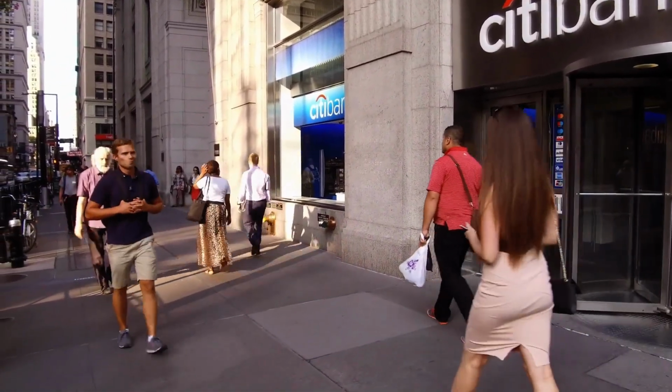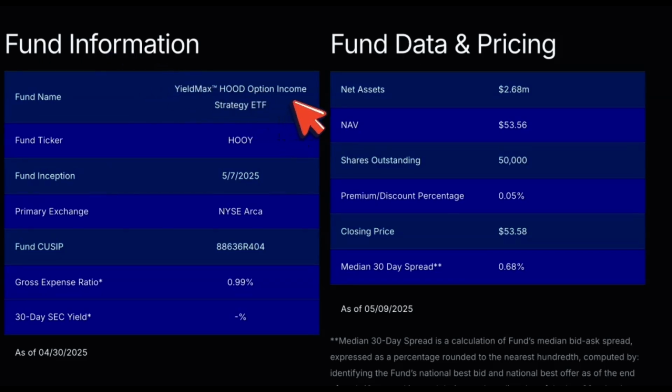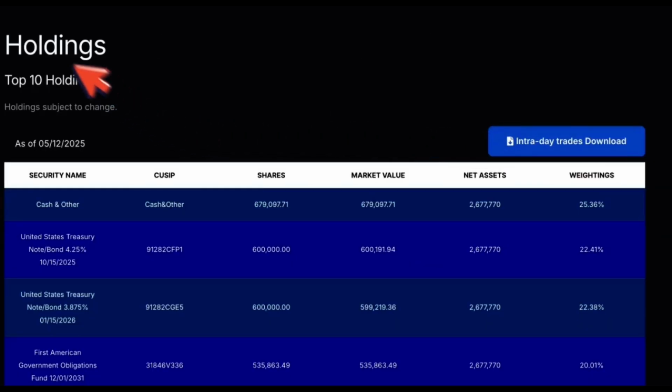All right, fund information. The name, as you know, is YieldMax Hood Option Income Strategy ETF. Ticker symbol is HOOY or HOY. The fund was incepted on May 7th, 2025. Primary stock exchange is the New York Stock Exchange. Gross expense ratio is just a little over 1%. Net assets as of now, it has accumulated $2,068,000. NAV is 53. It has gained about $3.50. Shares outstanding 50,000 shares.